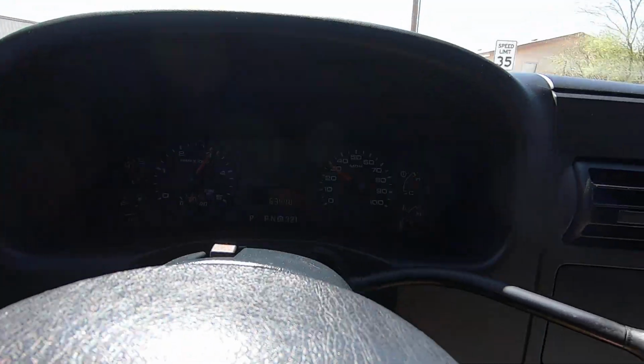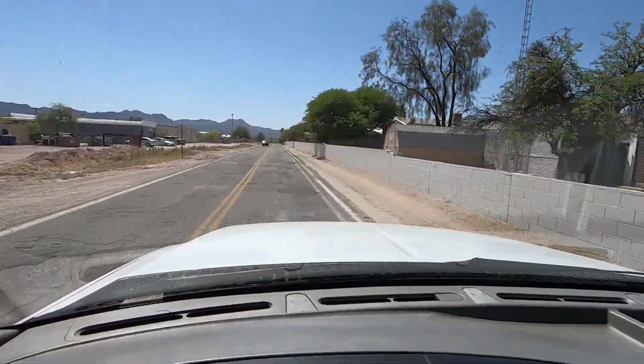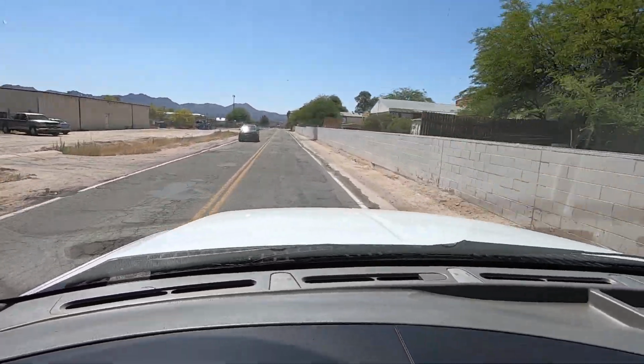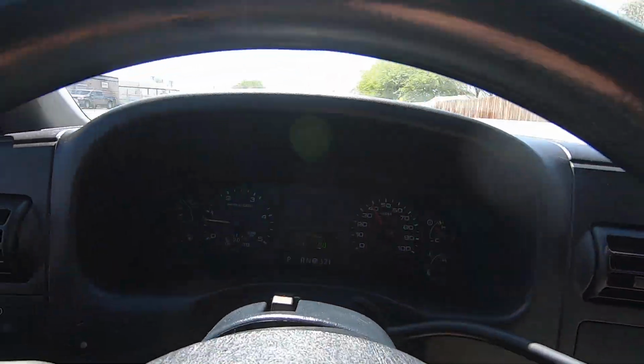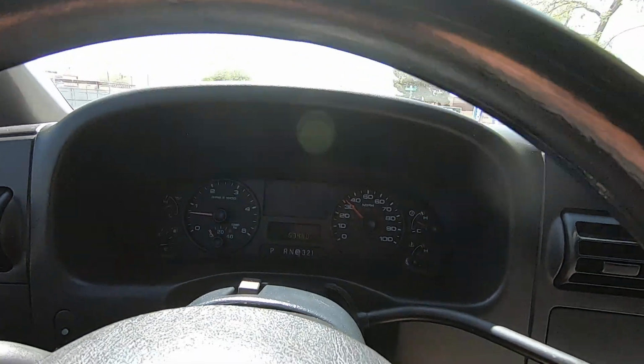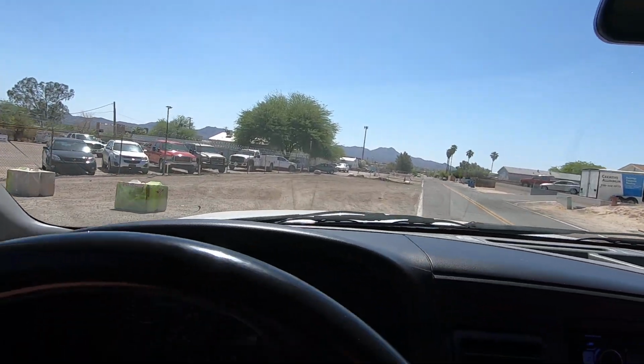All right, let me be quiet for a second. This road, by the way, is horrible. I don't know if you can tell, but basically we're four-wheeling right now. Pretty tight truck. This truck is really tight. Anyway, I think that's about it. I'm gonna park it up here for my brother to take photos of. Hell of a nice truck.